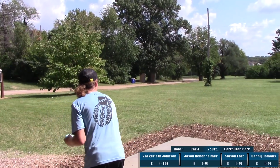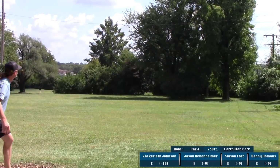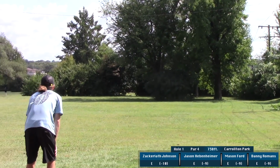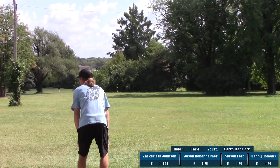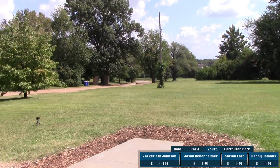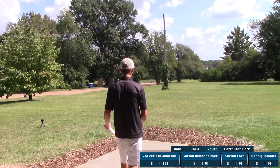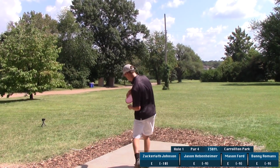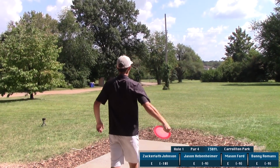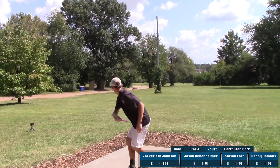We've got Zach as our leader come up first. Oh, and that is not what he wanted. Bad kick into the honeysuckle. Need to get a honeysuckle counter out here, Taylor. Yep, and then we got Jake Hebenheimer, crusher. Yeah, he can absolutely launch a Frisbee.